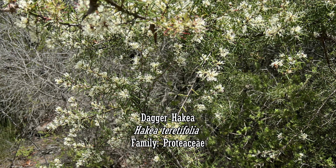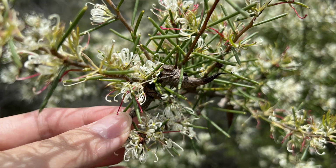So after we left the waterfall, one of the first shrubs we saw was this Hakea teretifolia, the dagger Hakea, and it was in full bloom, and I do find it to be quite an interesting little shrub. The follicles are more elongated looking than your regular round Hakea follicles. Not sure if it's called dagger Hakea because of how spiky the foliage is or the shape of the follicles, but it is quite an interesting plant, and there were quite a few of these around the track, but this one was in full bloom.